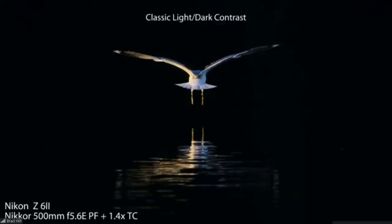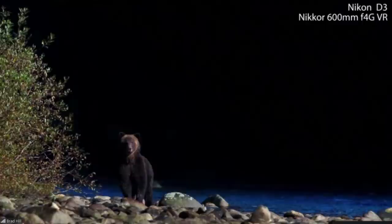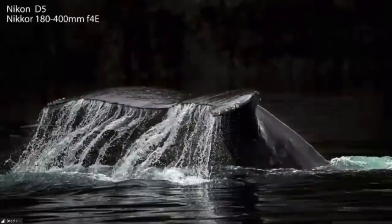This shot's all about light-dark contrast as well. Here, a side lit shot, again dominated with a huge amount of negative dark space with a dark forest behind, with the bear, again, being side lit. Again, strong light-dark contrast. It's a way to make a whale tail interesting, because it's really easy to shoot boring shots of whale tails.